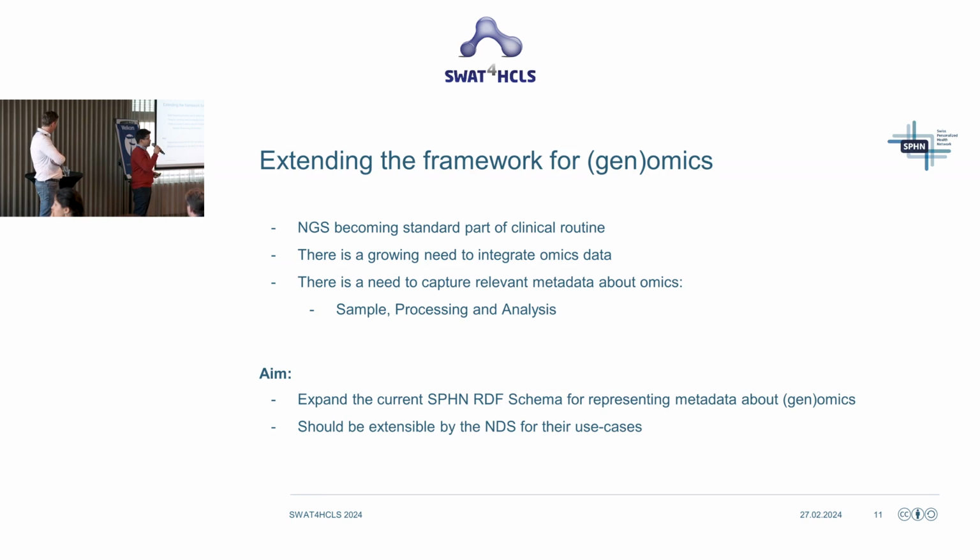And so we first approached this by looking at just genomics, because NGS is becoming a key part of clinical routine. And we focus on designing concepts with the idea of representing information about samples, processing, assay, analysis, and then with the goal of extending the current SPHN RDF schema, and also making the concepts such that they could be extensible by the NDSs for their specific omics types. And so with that goal in mind, we collaborated with the Hive, and they will be talking about how they engaged with the various stakeholders, whether that is the university hospitals and the projects, to define these concepts.